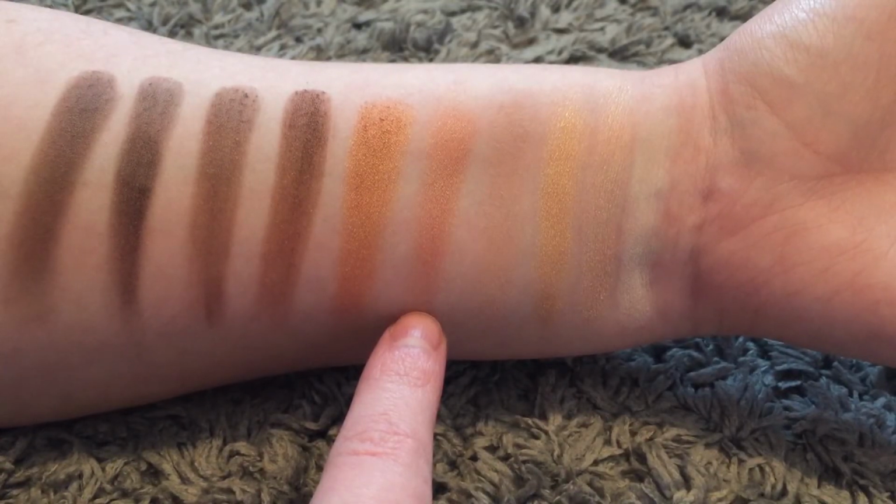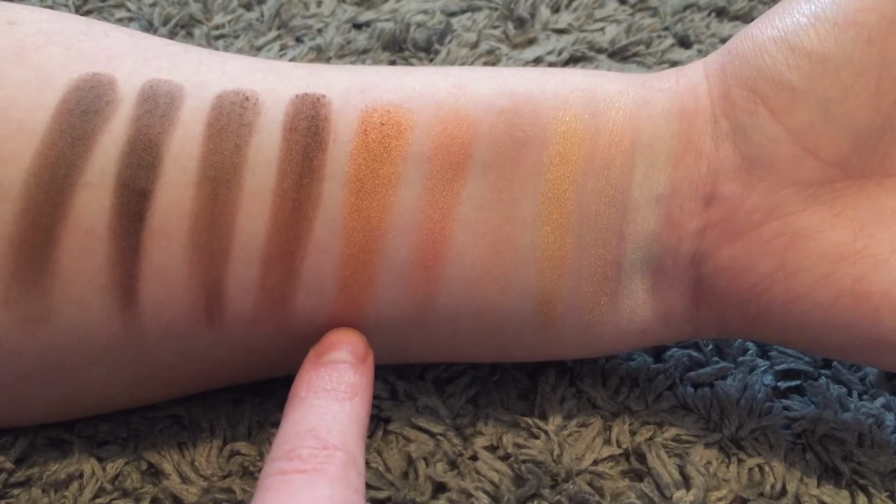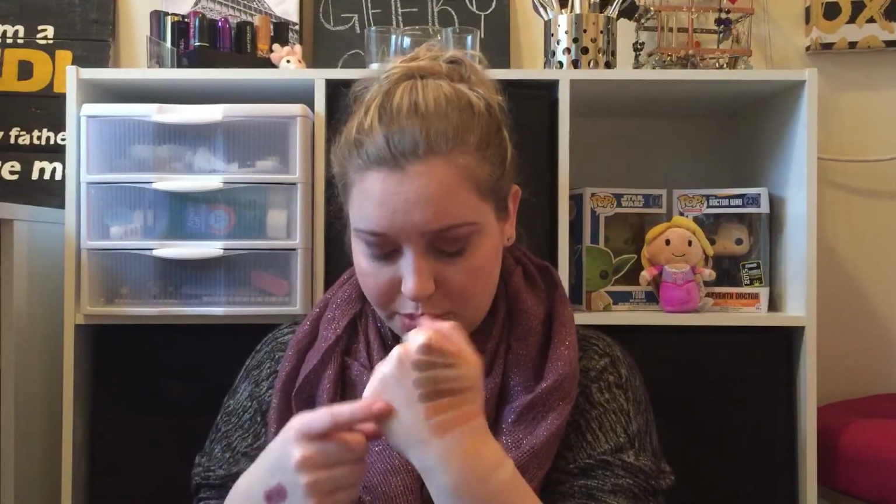So these ones, the last 6, are extremely pigmented and buttery and smooth and just overall great quality and totally worth the $5 that I spent. They would probably be worth the $10 if I hadn't got them on sale as well. So there is kind of a rose gold color that's really pretty, and then a bronze, and then the last 4 are dark browns.